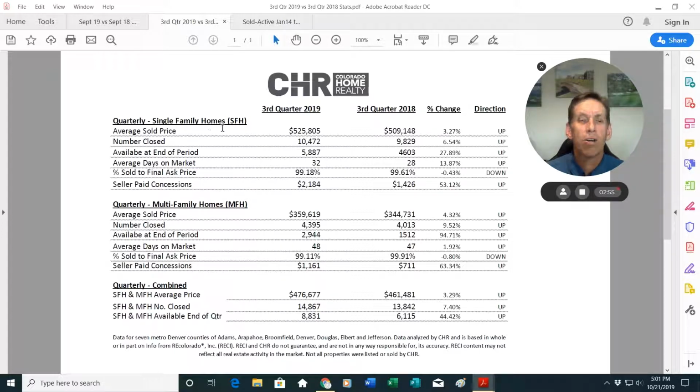Average sold price, single family homes, these are detached homes, a little different terminology in this table as compared to the other one. Average sold price, just a little under $526,000 in the third quarter of 2019, compared to just a little over $509,000 last year in this third quarter. The number of homes closed in the third quarter of this year, a little over 10,000. Last year, a little under 10,000. The number of homes available at the end of the third quarter this year, just a little under 5,900. Last year, just a little over 4,600.